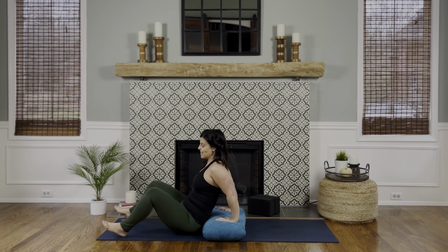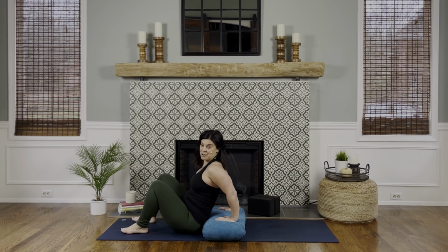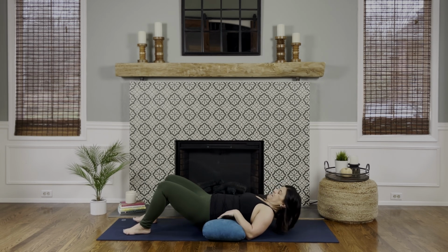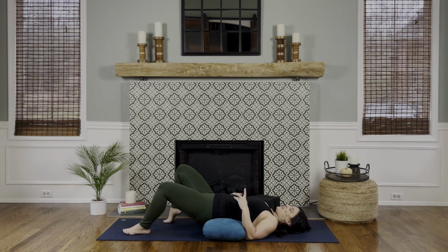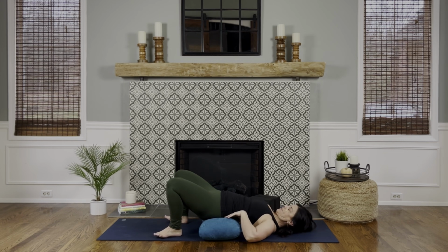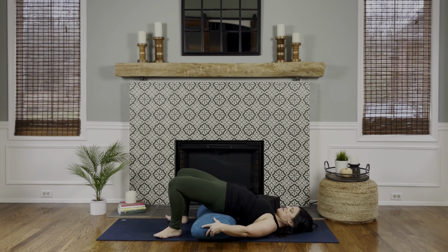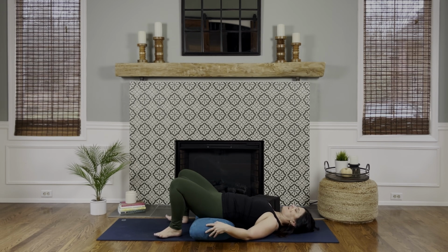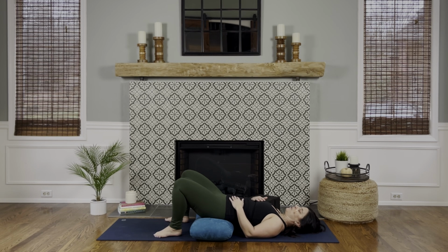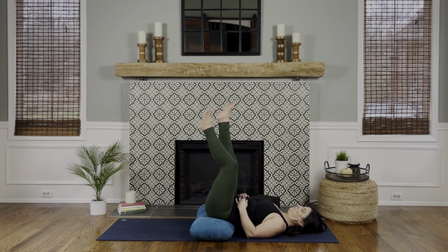Nicely done. Coming back to center, we're going to lie down on our back now. So drape yourself over onto the bolster all the way back. You're going to walk your feet in to lift the hips up, and then you're going to slide the bolster down to under your buttocks, lower back. Feel free to place your hands maybe on your belly, down by your side, one hand on your heart, one hand on the belly, whatever works for you. And then lift one leg up and then the other. Leg up the wall pose.